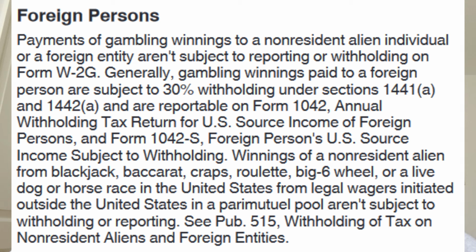Payments of gambling winnings to a non-resident alien individual or a foreign entity aren't subject to reporting or withholding on Form W-2G. Generally, gambling winnings paid to a foreign person are subject to 30% withholding under Sections 1441(a) and 1442(a) and are reportable on Form 1042. So there is withholding at a higher percentage for jackpots or other major wins, as that would otherwise necessitate a W-2G for foreign visitors.